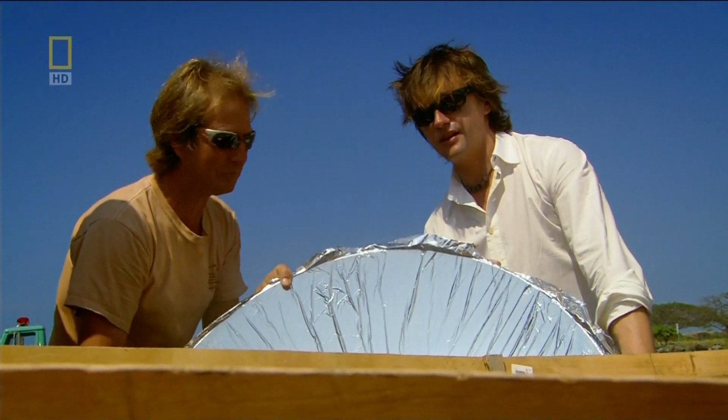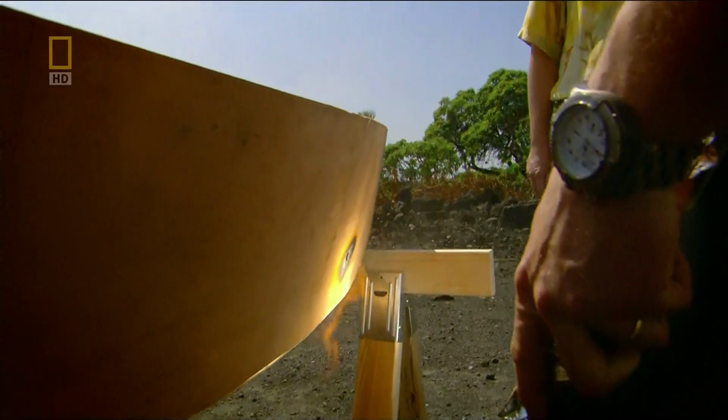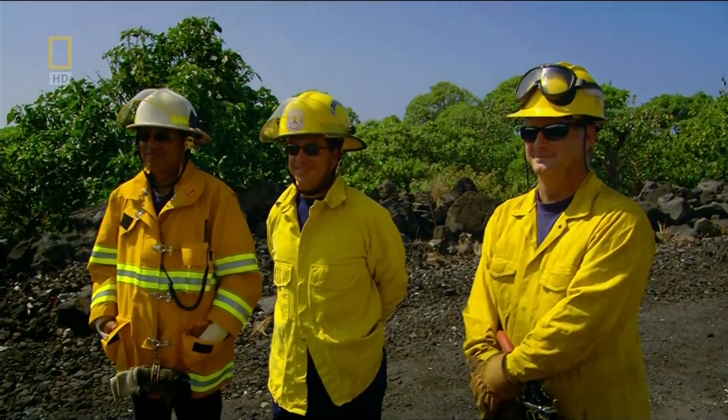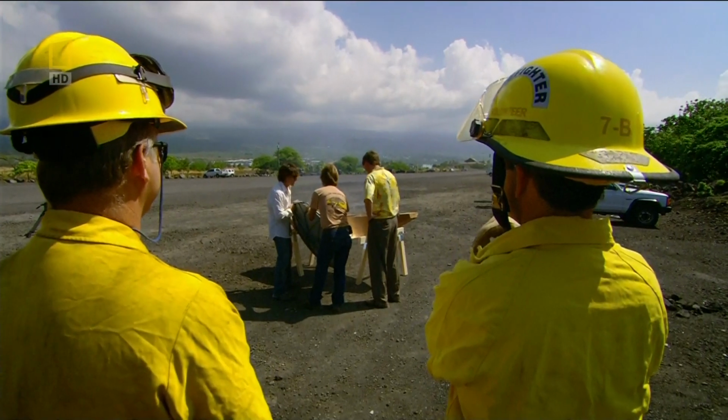I saw flames for a moment there. Did you see that? Yeah. There we go. There it's burning. Look at the fire, guys. They're getting all twitchy. Wait. Well, this is science going on.